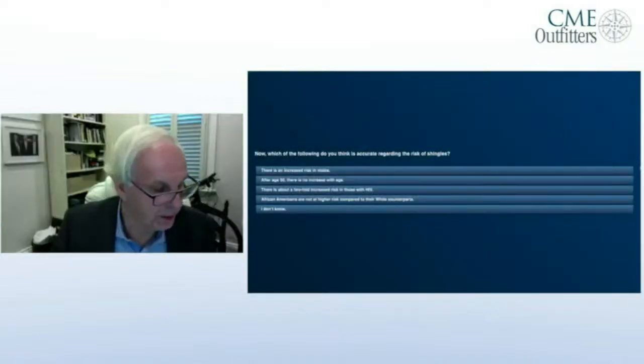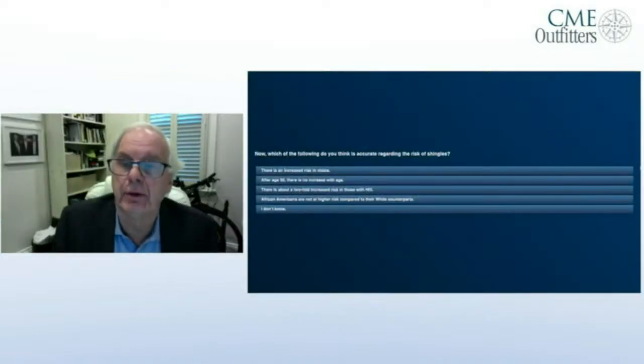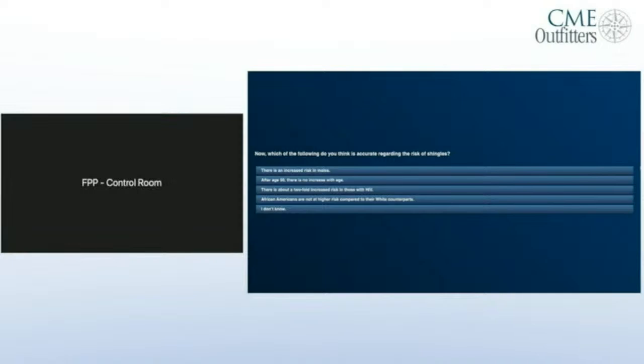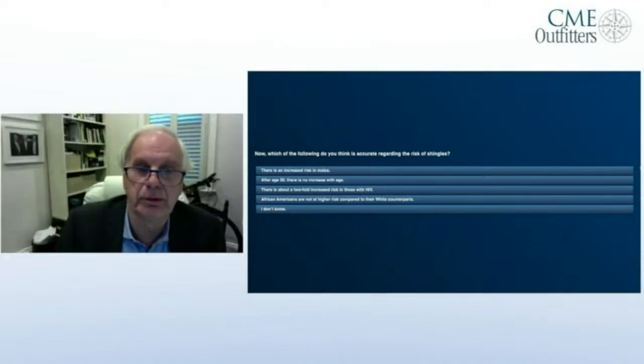Right, I think we're going to questions now for the audience. Which of the following do you think is accurate regarding the risk of shingles? There's an increased risk in males. After age 50, there is no increase with age. There is about a twofold increase in those with HIV, and African Americans are not at higher risk compared to their white counterparts, or I don't know.